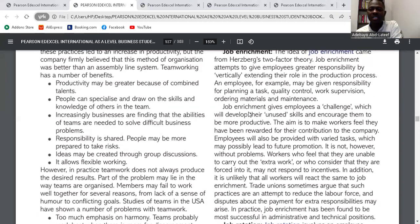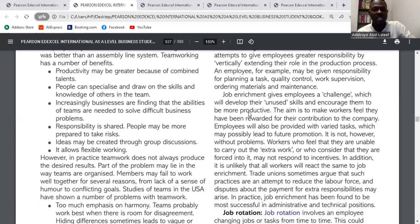Job enrichment gives employees a challenge which will develop their unused skills and encourage them to be more productive. The aim is to make workers feel that they have been rewarded for their contribution to the company. Employees will also be provided with varied tasks, which may possibly lead to future promotion. It is not, however, without problems.